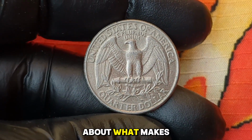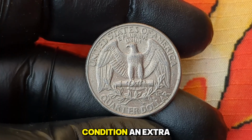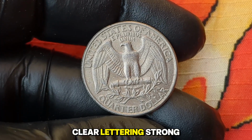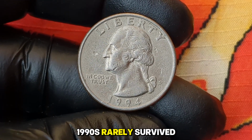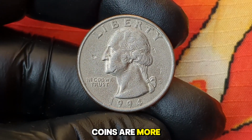Now let's talk about what makes the 1994 D quarter interesting in extra fine condition. An extra fine coin means very light wear, with sharp hair details on Washington, clear lettering, strong eagle feathers visible, good luster remaining, and no major scratches or rim damage. Coins from the 1990s rarely survived in this condition because they were used daily. That's why XF coins are more collectible today.